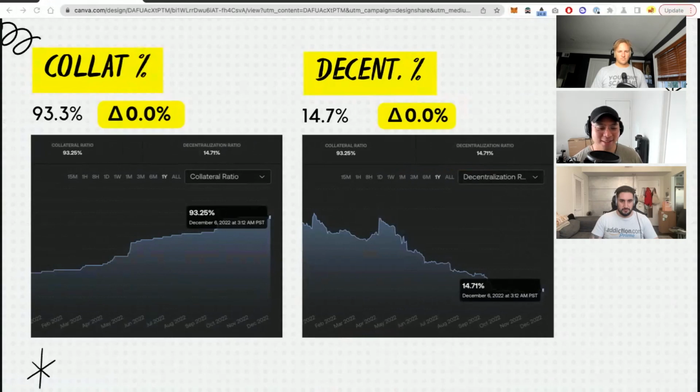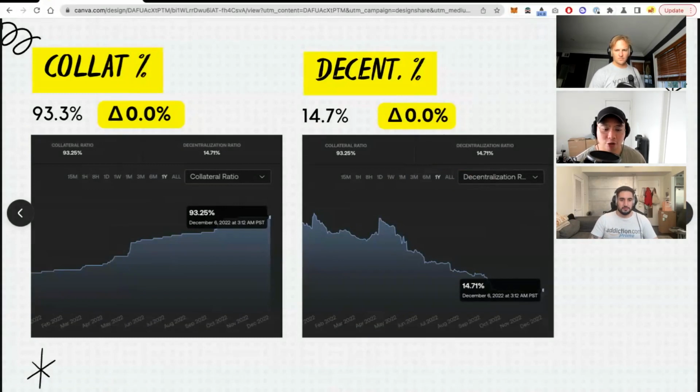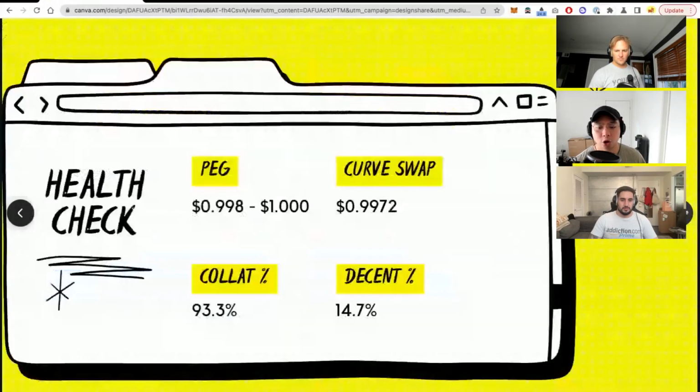But anyways, it's still very much bear market vibes across the board for these two metrics. We want to see the collateralization percent up in the low 80s and the decent percent going back to the 30s. All right, so quick summary here. We have our health check: peg strong, curve swap strong, collat unchanged, decent unchanged.